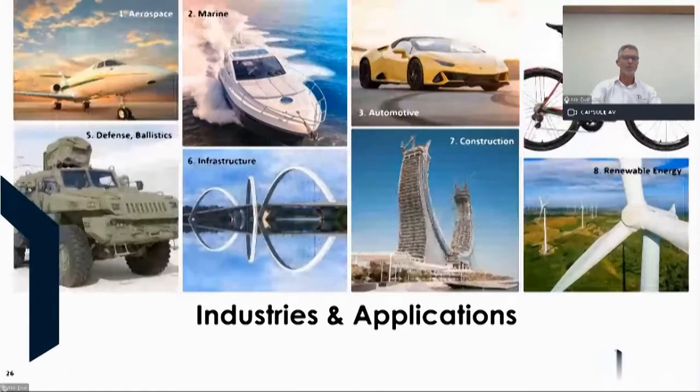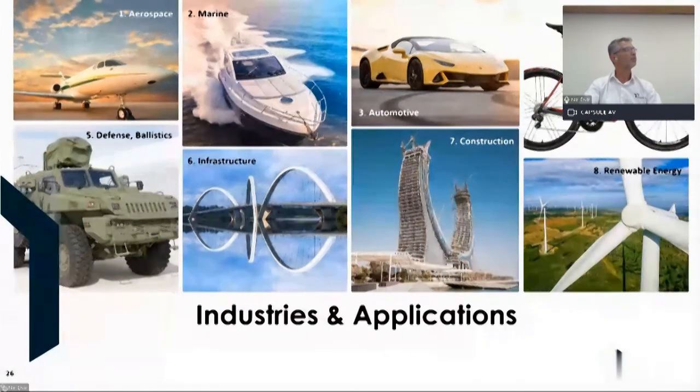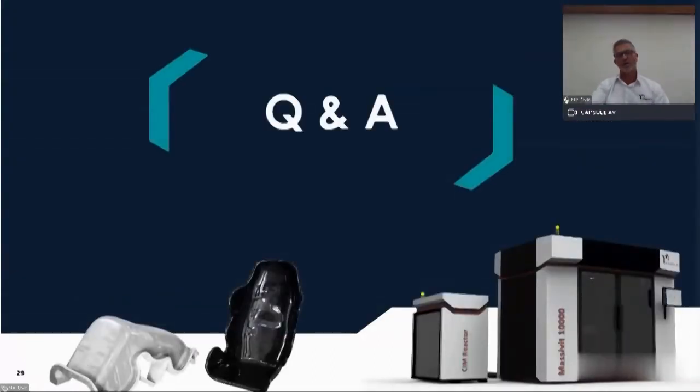But those are only examples, and the market of composite material is huge. We see the coming markets coming from automotive, marine and rail, but also from defense, aerospace, construction, and renewable energy, of course. It is a huge market for us, and by solving this bottleneck of mold manufacturing, we believe to be able to enable much more business for the composite material world.